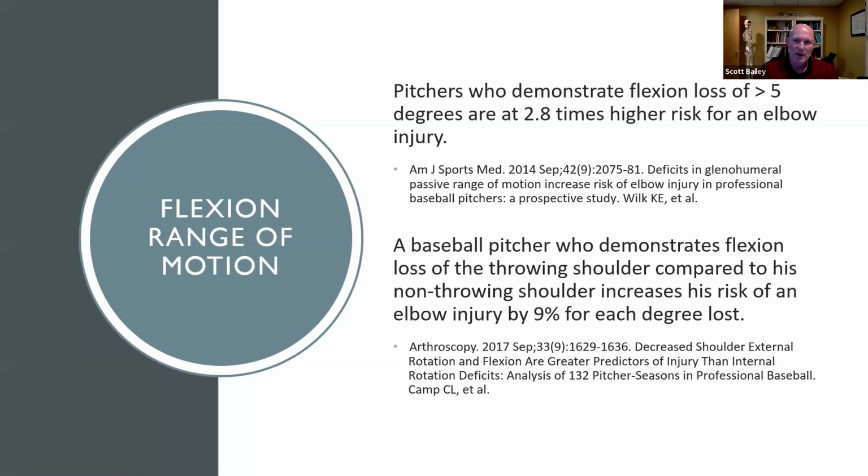And the reason is because I've heard from the American Sports Medicine Institute, which is run by Dr. Andrews out of Birmingham, Alabama. And of course, Dr. Andrews, if you don't know who he is, he was the one that actually did the first Tommy John surgery. So he's very famous in the baseball world. And his institute, just a couple of weeks ago, came out with a statement that basically said what they're finding is that shoulder flexion loss is as important, or maybe even more important, than rotational loss. Wow. And so that's really important.